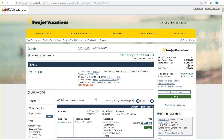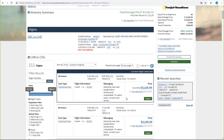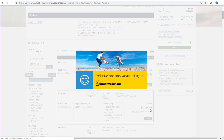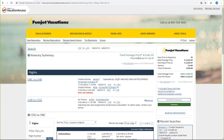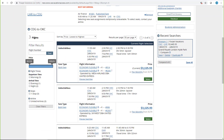Next that will pull up will be the flights from London to Paris. For this one, I'm just going to select anything because I'm actually going to remove that, and I want to show you that you can do that within the Vax system for your flights in between the destinations, or of Hawaii, inner island. Now for the return, we only have 3 flight options here.